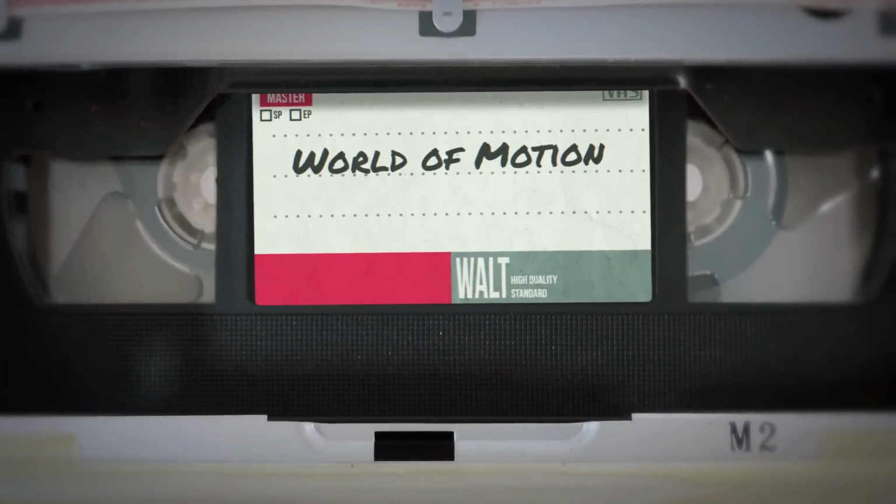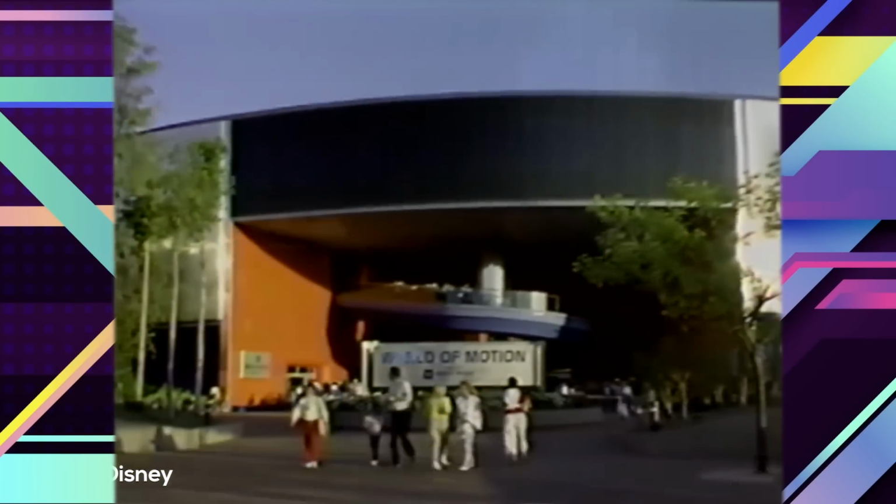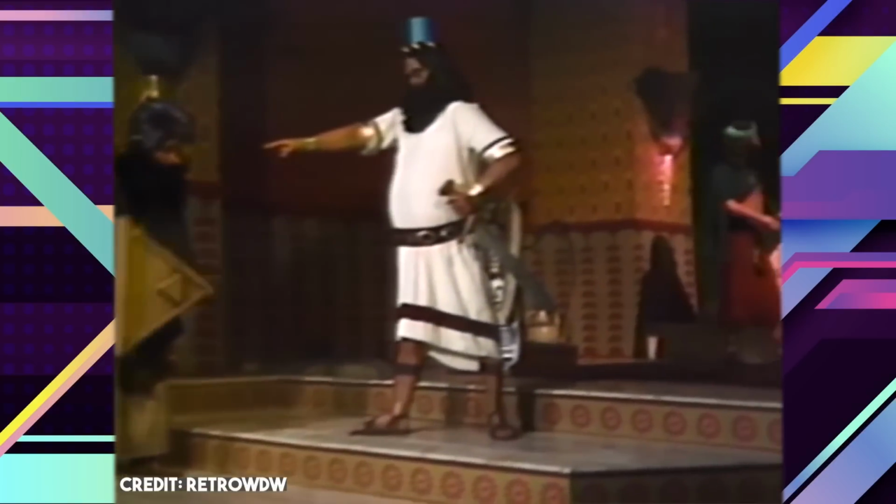World of Motion. The World of Motion is enclosed in stainless steel and tells the story of transportation, past, present, and future. World of Motion was an opening day attraction at Epcot in Walt Disney World and was the former tenant of the Transportation Pavilion. The attraction focused on the importance of transportation through different periods of humanity.